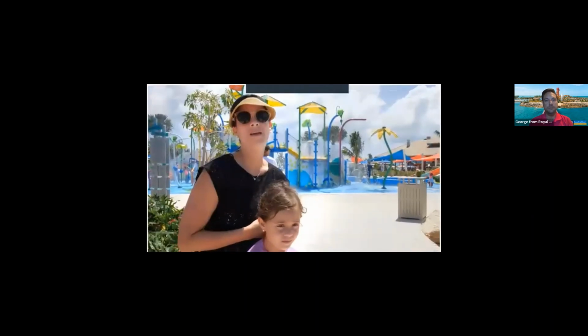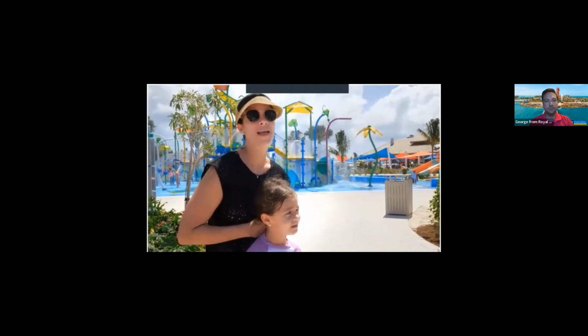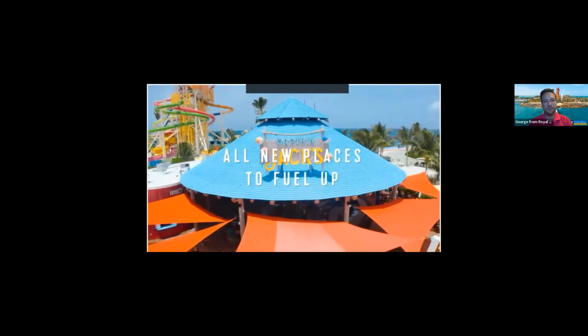I have never been on an island or a water park like this before, and I'm just blown away. It's incredible. He's the thrill, I'm the chill. The first thing was when we stepped off there, we said, we gotta bring our grandkids. I'm kind of excited about doing the slide over there. They're pretty big. Everybody's gonna have a really good time.